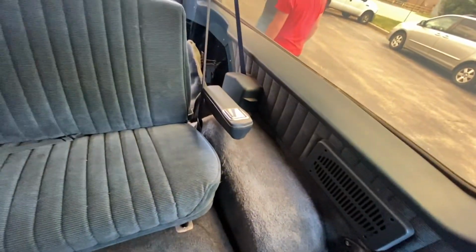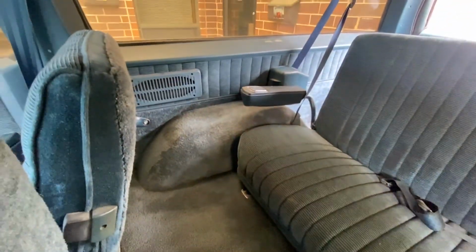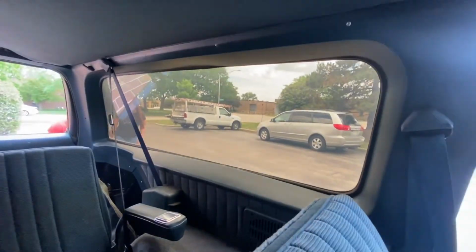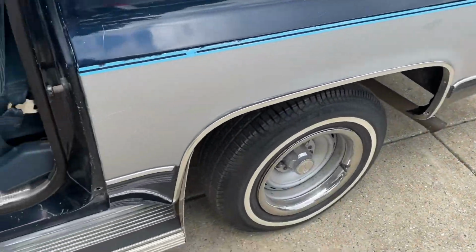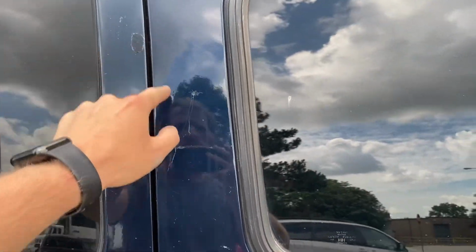Again, mint condition as the seat folds forward. Nice door panels there. The carpet's clean as well. Again, it's looking pretty nice. And another thing is, you know, another touch-up.